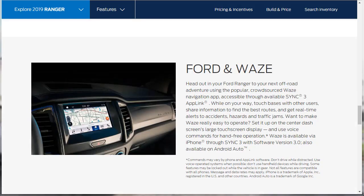Here's Ford Plus Waze. This is interesting. Waze lets you do what? It says head out in your Ford Ranger to your next off-road adventure using the popular crowdsourced Waze navigation app. So this is just another way of allowing you to navigate wherever you are, wherever you live, right? You get real-time alerts to accidents, hazards, traffic jams. That's pretty cool. So you've got Waze integrated into the 2019 Ford Ranger.